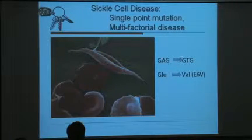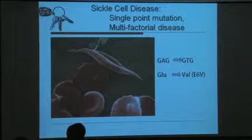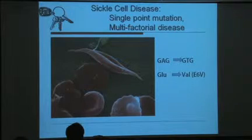Single point mutation from this A to a T. Changes this from a glutamic acid to a valine. Glutamic acid is hydrophilic and has a negative charge. Valine is hydrophobic. So the point of this mutation is that once the hemoglobin molecules release the oxygen and they undergo these slight conformational changes, it exposes this hydrophobic valine to the hydrophilic space. Of course, that's thermodynamically unfavorable. So all of the valines then start to cluster together and form these very stiff hemoglobin polymers inside of the red blood cell.